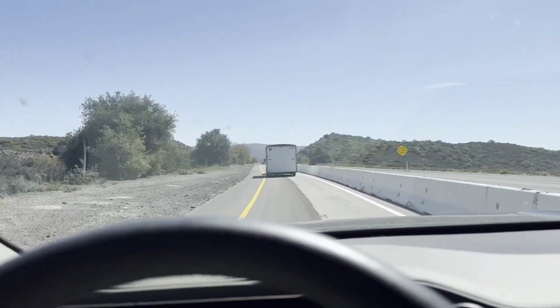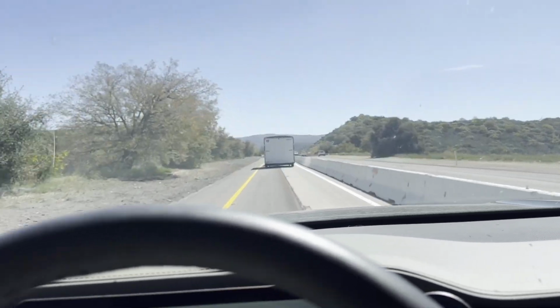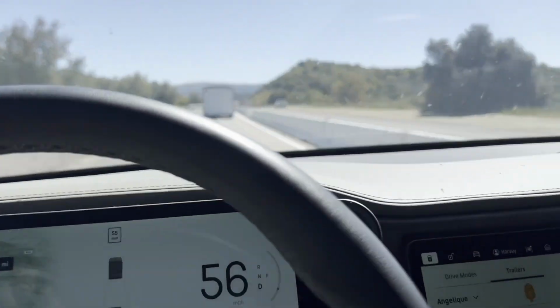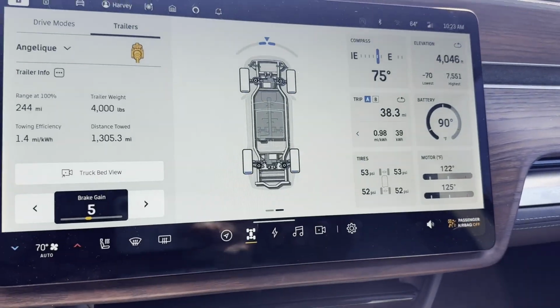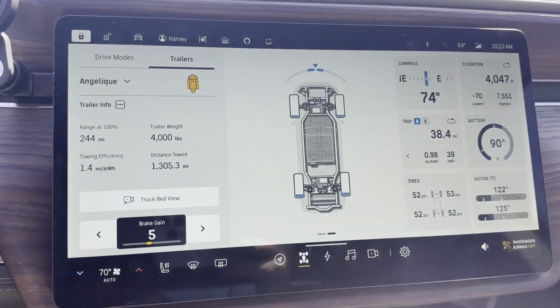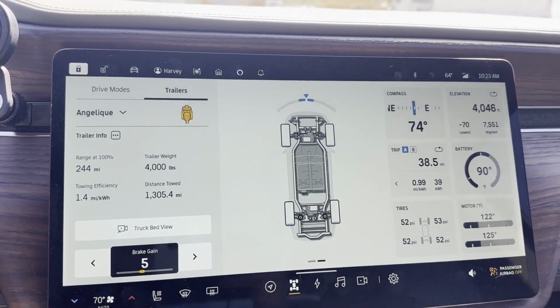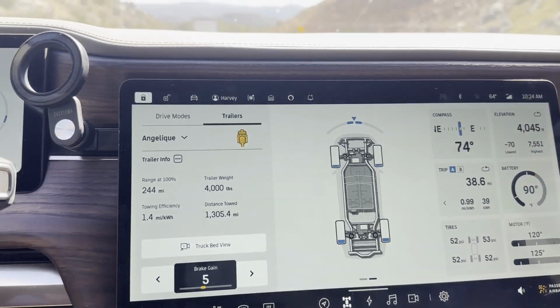But the Rivian is doing great. The Rivian is just, you know, rock solid, not a problem. See, the motors are getting a little toastier, but they're still way down in the lower range, and the battery's up there about 90 degrees, which is a little warm for charging, but still not really that hot. So I think we're all good.